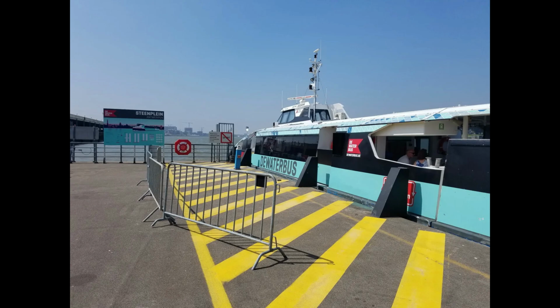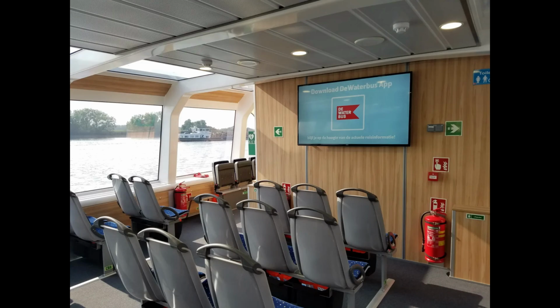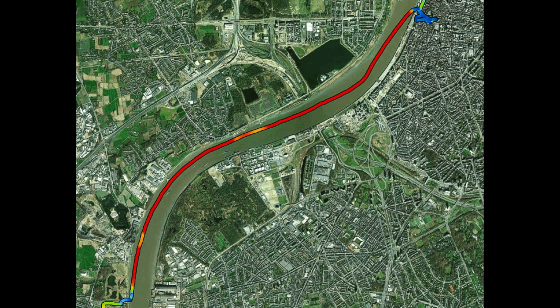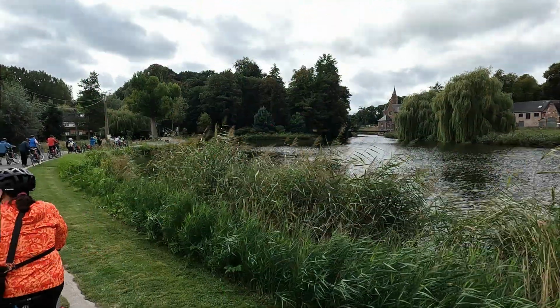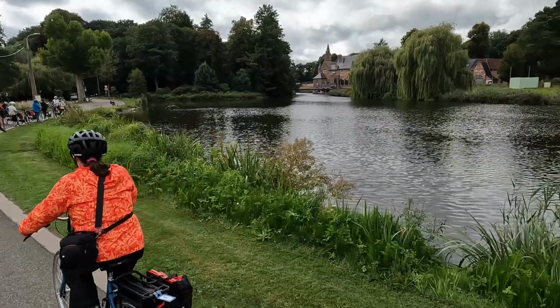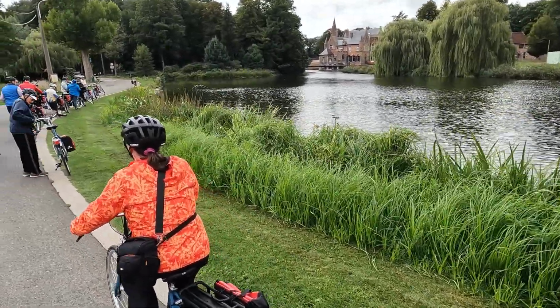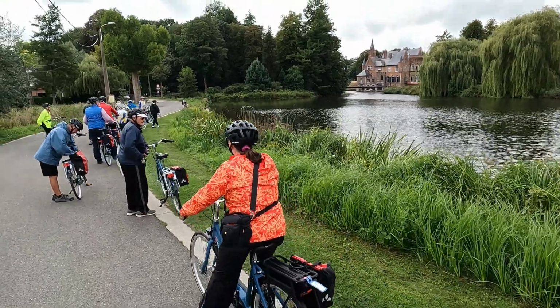Here are some photos of the water bus. And this is the route it took us along the river until we were ready to ride. A short way up the road, and after a lunch stop, we ran across this castle with beautiful grounds.